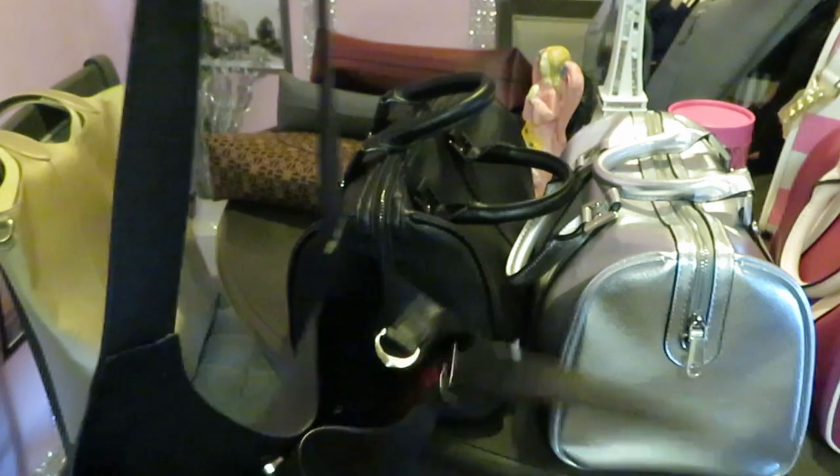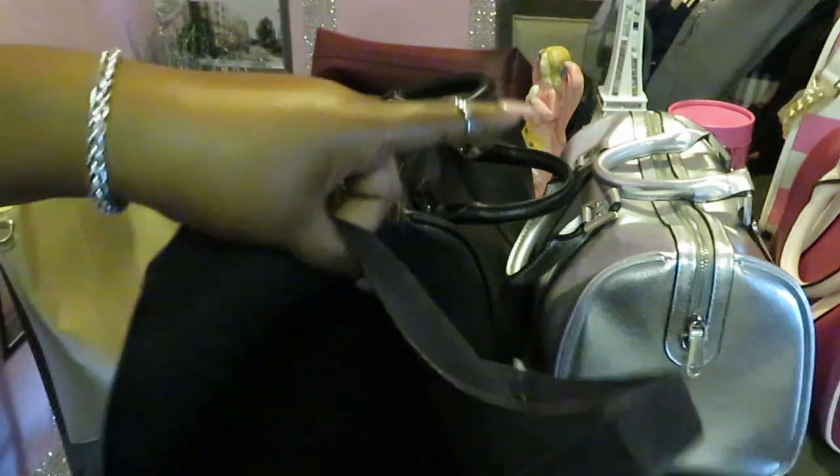Let me show y'all. Nice size black purse. Hold on, y'all. I'm trying to work with this tripod. Okay, cute little black purse. I love it. And on the inside, you just throw everything in there. It's a little empty on the inside. You just throw everything in there and go.